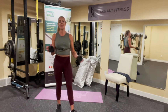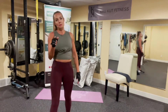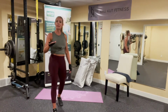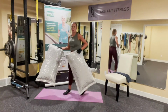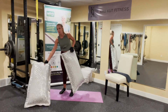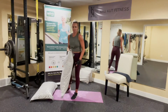Good. Okay, next thing, we're doing an incline hip thrust. Though, for those of you in your first trimester or postnatal, you don't have to do an incline. You can do it lying flat on your back, okay? But I'm going to show this with pillows. So let me show you how I set up my pillows for those of you who are also going to be doing it. So for sure, you second and third trimester gals, you're doing this with me, okay?